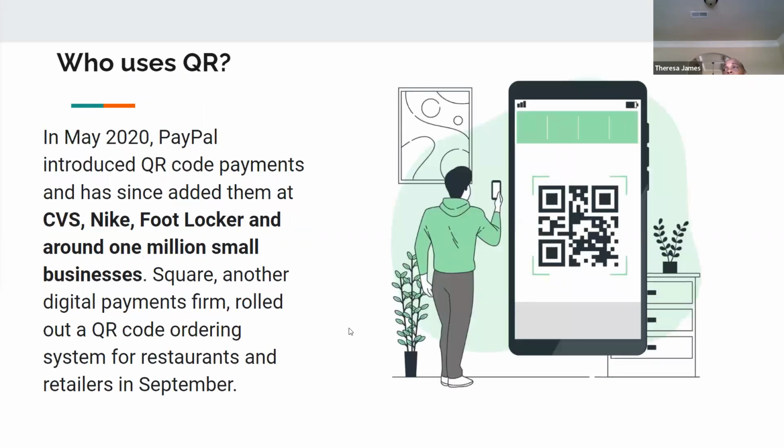So who uses QR codes? In May 2020, PayPal introduced QR code payments and has since added them at CVS, Nike, Foot Locker, and around 1 million small businesses. I refuse to use that system. There's no way I'm going to be giving a hacker access to my banking information to pay for an item.